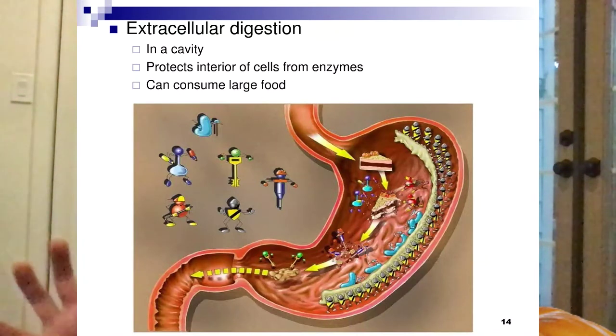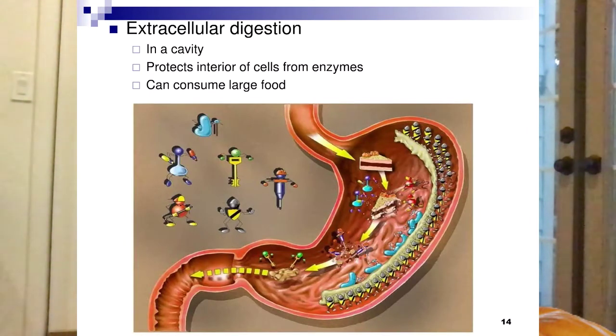Okay, the rest of us, we create cavities in our body, right? So in that cavity, we can ingest large chunks of food. Again, it can't be so large that we can't get it into our mouth, but relatively large compared to what a single cell could bring in, right? And then the cells that line that cavity excrete the enzymes, so therefore the interior of the cells are protected from the enzymes. Okay, and therefore, again, we can consume larger foods. So the simplest form of an extracellular digester is the gastrovascular cavity, right?